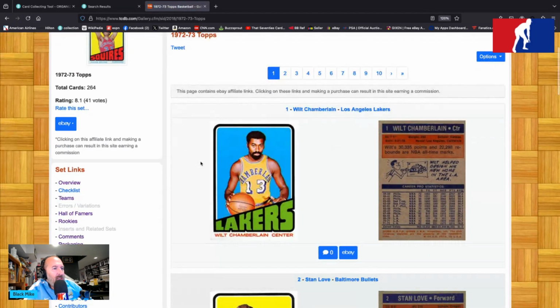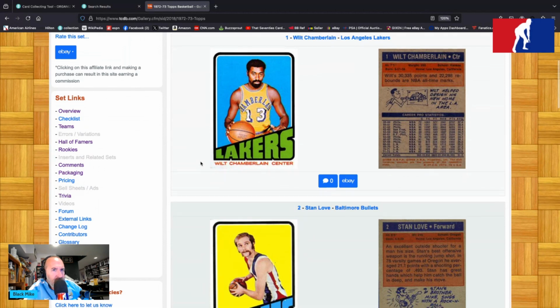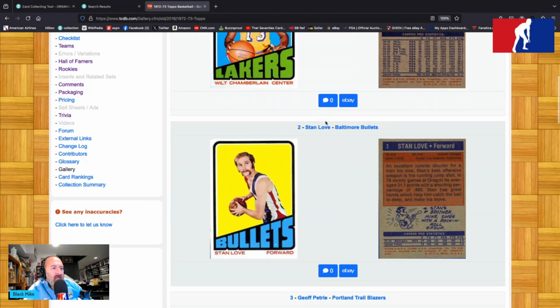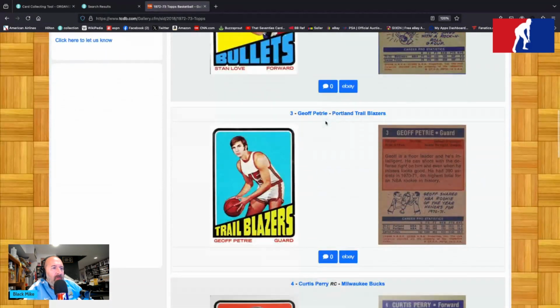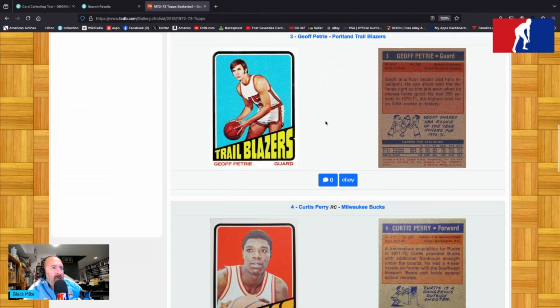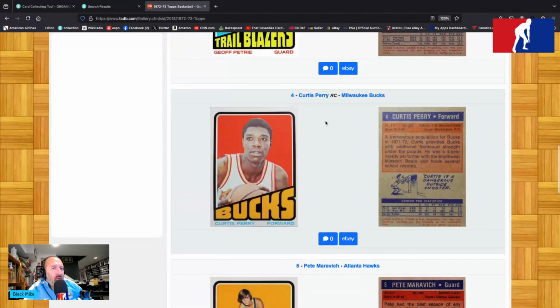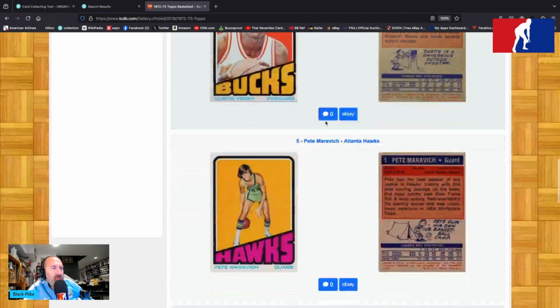Here are the cards. Look at Wilt. He says, I'm Chamberlain. I'm 13. Come at me, bro. He's a center for the Lakers. Stan Love is with the Bullets, and he is red, white, and blue on a yellow background. So players posing on a colorful background. Still a little trepidatious about displaying their team names on the front for whatever reason. They're just being a little cagey, which is what cagers do.